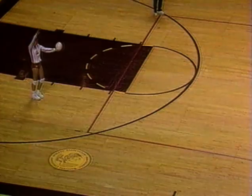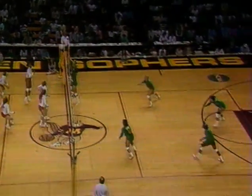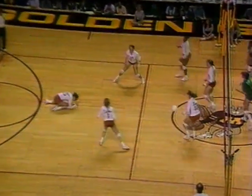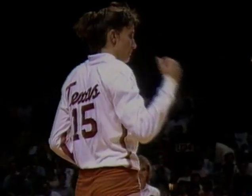Texas blocker in position. Looked like Trishman successfully did hit the ball off her hand, but they do not get the call. If it was a touch, it was a micro touch. No one saw it. Into the middle of the defense. Texas has it. Here comes Quandolyn. Middle, Trishman. And Trishman able to put the ball away. So Carrie Trishman coming alive in the middle. She's doing a superb job.